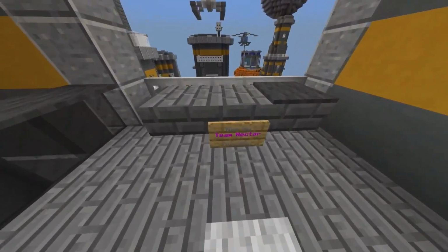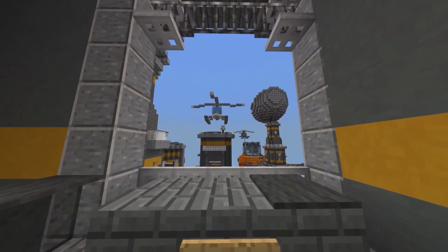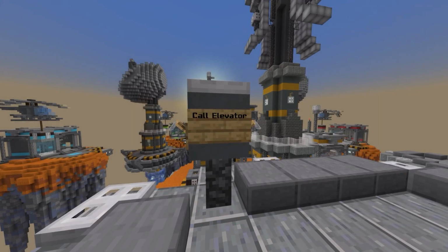You can also find a sign saying map by Team Nectar, with day 105 at the bottom of the sign. I know Team Nectar is the Hive team, but I have no idea what day 105 means. There's also a sign up here which says call elevator, so I don't know if it's really supposed to be a secret, but it's whatever.